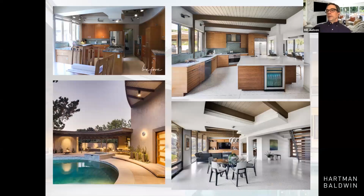For example, we also use the same process on a larger-scale project like this, where we see a before here, and then an after here. Once again, these two pictures are taken just about from the same angle, and you can see what a transformation that was. There are some beautiful outdoor spaces as well on this project, and then all the way through the house, just creating a beautiful environment. This project is a little bit bigger than the project that we're talking about today, but it's the same exact process, just scaled up a little bit more.